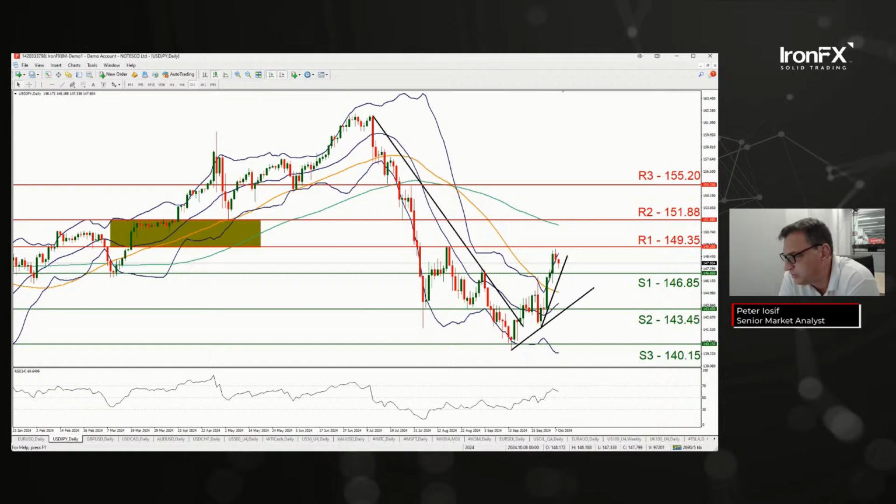The correction lower occurred once the price action breached the upper Bollinger Band. You can see it right here. So it was a bit out of the chart, so correction lower was expected. On the other hand, the upward trend line remains intact. I would require the pair to breach below the S1 and the pre-mentioned upward trend line before switching my bullish outlook. I would expect the price action to be reigned by the bulls once again.